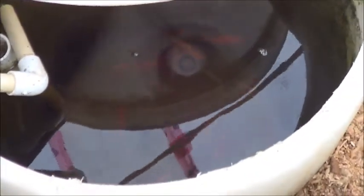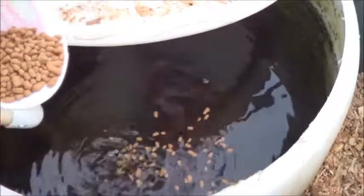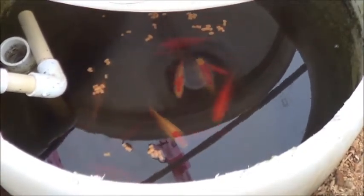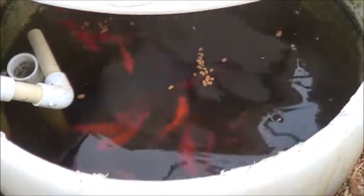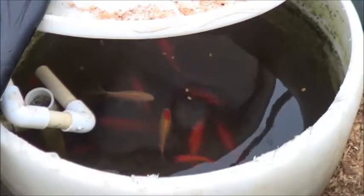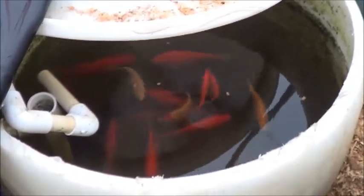Now, because it is wintertime, I haven't fed these guys lately. I don't feed them very often in the winter because they're not really supposed to want to eat. But they've got some pretty warm water comparatively, so let's just see. Freezing rain on the greenhouse almost sounds nice. Gotta say, all in all, this barrel seems to be doing a great job for the $8 it cost.